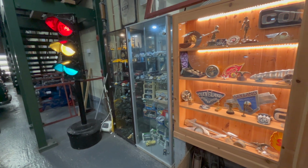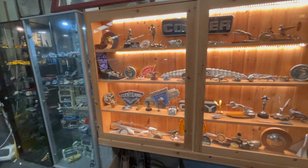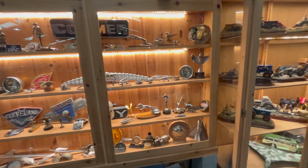But it wasn't just cars in this museum, they also had a fantastic range of automobilia and model cars as well.